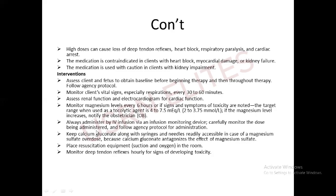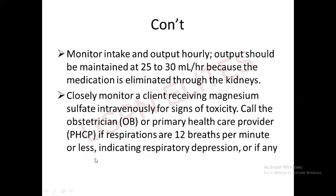You have to administer the medication via an IV pump, okay? Carefully, because you don't want to give the medication as a bolus, so you give it via an IV pump. And then you have to have your calcium gluconate at hand. When you notice that there is an overdose of the medication, you quickly have to give your calcium gluconate. You place your resuscitation equipment at the bedside. You monitor deep tendon reflexes, as I did explain, hourly for signs of toxicity.